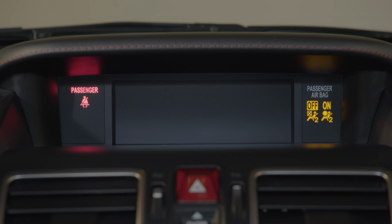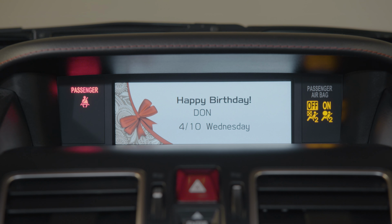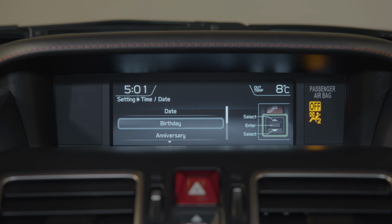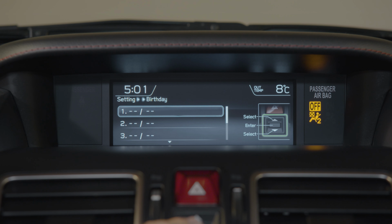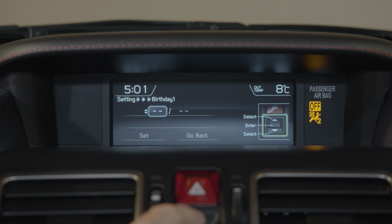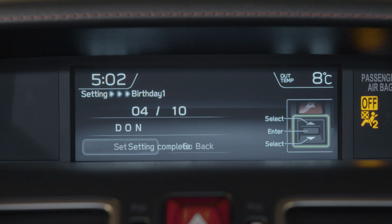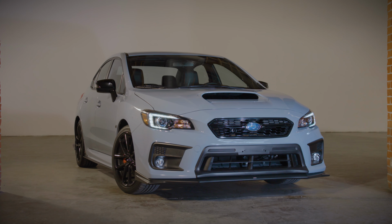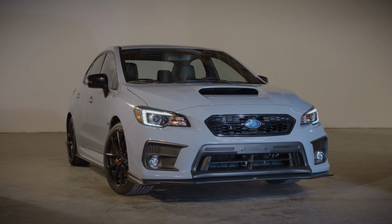The Subaru WRX can remember your birthday or anniversary and display a message when the ignition is turned to the on position. To set a birthday or anniversary, first make sure the date and time settings are correct. Then select Birthday from the second menu in the settings screen. Select the number you want to register from the list and enter the date. Up to 5 birthdays can be registered. This is another way to customize your Subaru ownership experience.